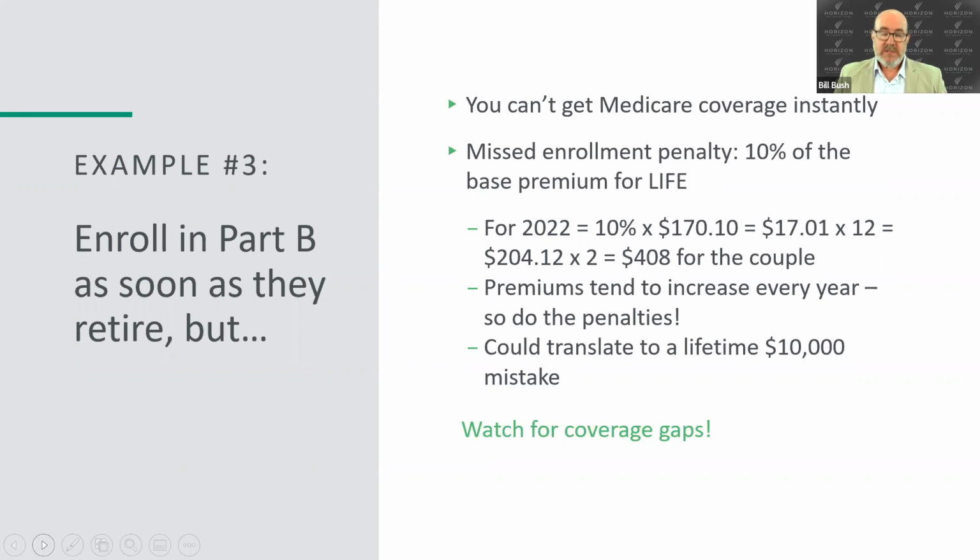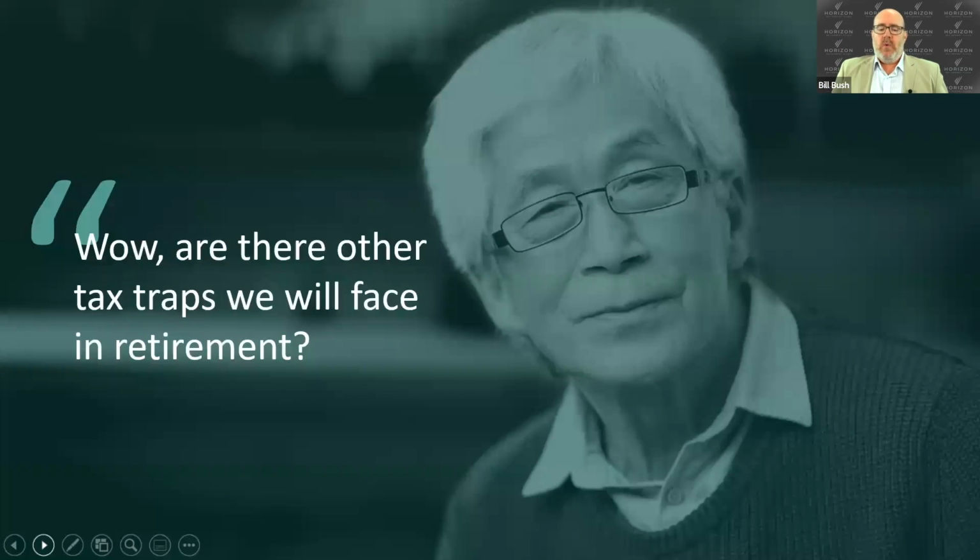And by the way, for simplicity's sake, we're assuming Ann's retiree health insurance covers prescription drugs, so they don't have to sign up for Part D, but just know there's a penalty for that too. So keep in mind penalties in Medicare exist. So, wow. Are there other tax traps that we will face in retirement?